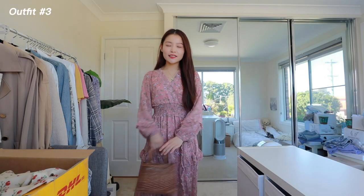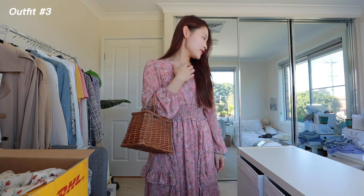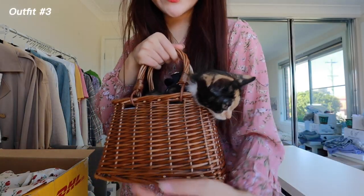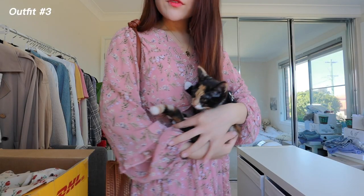Outfit number three, it's a super flowy pink dress. Started with this little basket. Rosie, what are you doing? Someone was going a little crazy on my bed. Yeah. This is what it looks like with a rattan bag. I think with the rattan bags, it's more boho kind of vibes. We're gonna say goodbye to outfit number three and move on to four.